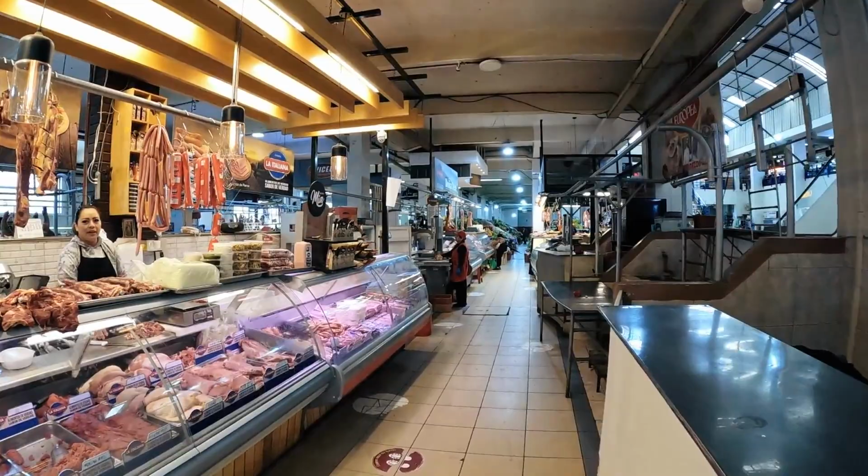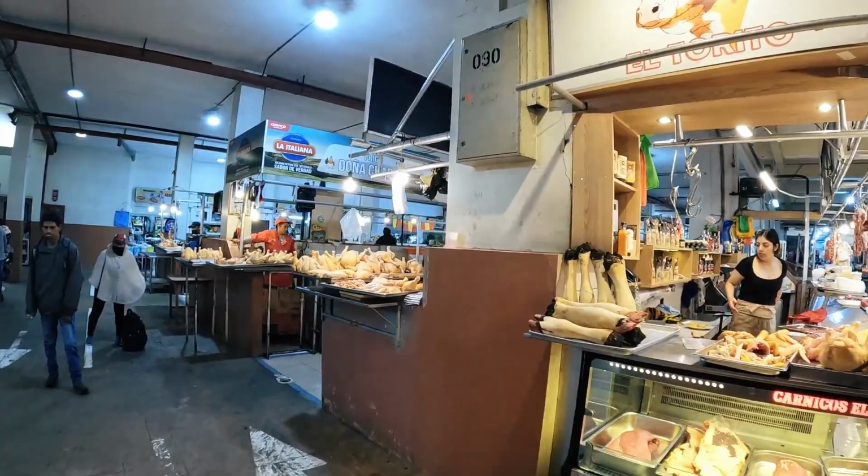So this is the chicken side over here. What's really cool about a lot of this stuff is if you pay attention, they'll already have the prices marked for you. So you'll have an idea of what it costs. And at that point, there's no real negotiation when they already have the prices marked. All right, let's go upstairs and get some cheese.